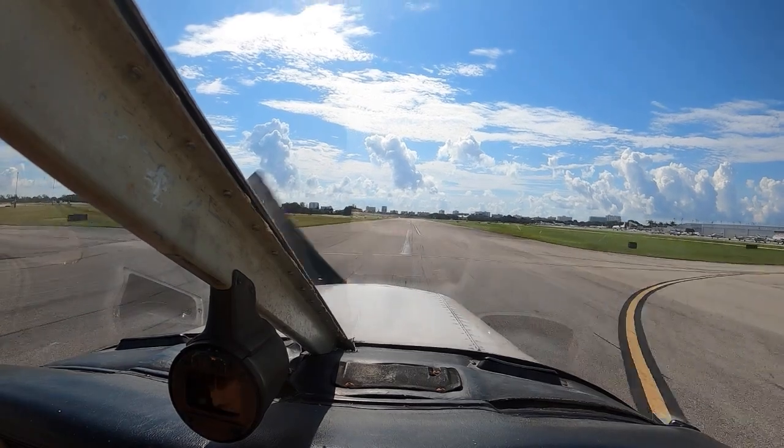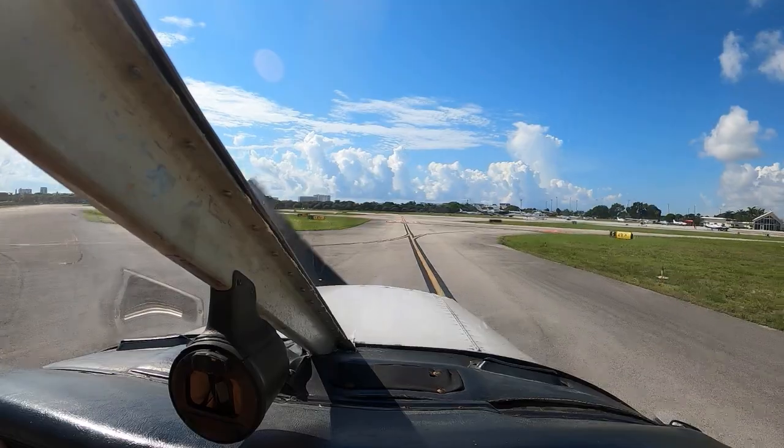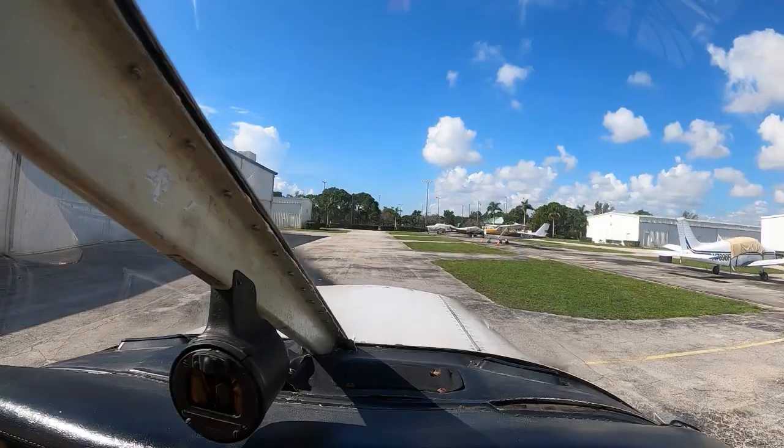Alright, welcome to Pompano Airport. Cherokee 33 Echo, taxi Golf Lima to spot 2. Golf Lima, spot 2, 33 Echo.